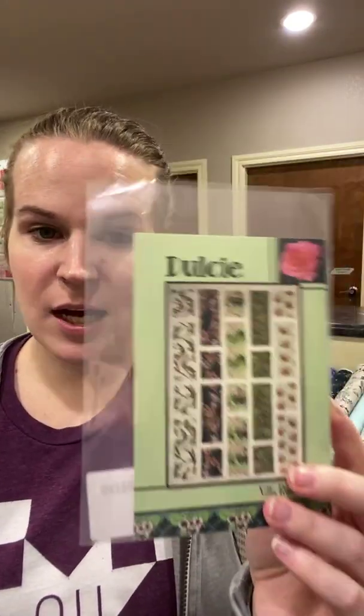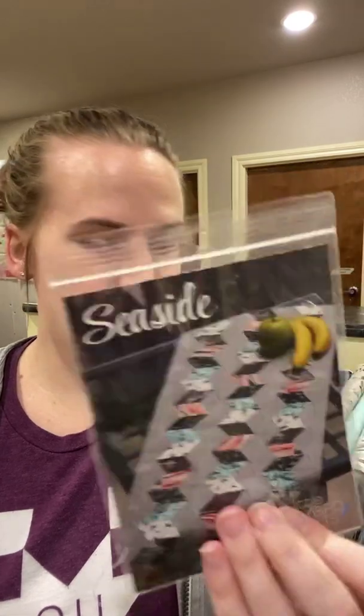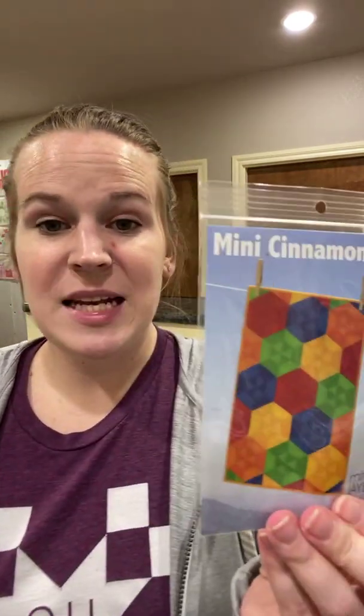April Showers, that's a Villa Rosa. I think it's a restock. Dulce, this is also a restock. We have it done with fun little kid Western fabric or like reproduction Western fabric in the shop. Liberty, I've seen this flag a ton. Seaside, this is a Jaybird pattern. We actually have a sample of it in the shop.